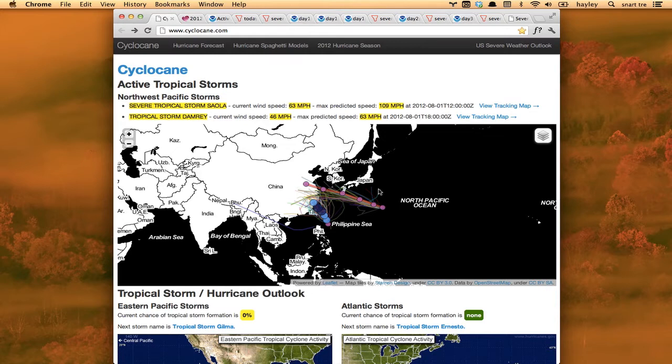JMA seems to update the data more often, but they don't cover as far into the future. Whereas the JTWC has less frequent updates, but longer paths. So what it does now is go as far out into the future as the JMA path goes, and then it continues on with whatever JTWC thinks it's going to do.